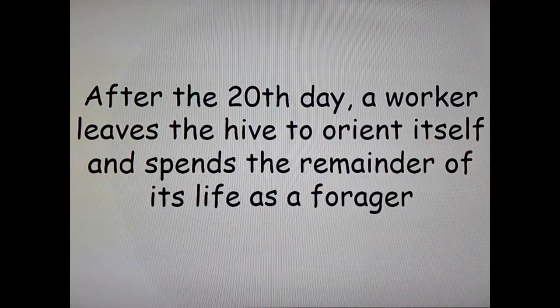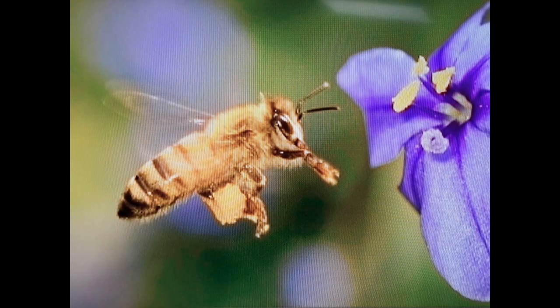After the 20th day, a worker leaves the hive to orient itself and spends the remainder of its life as a forager. And these are the bees that we find out in the wild, on the flowers and flying around. During the summer months, during the time that the flowers are blooming, worker bees typically only live about 60 to 65 days. The first 21 days is inside of the cell, developing from an egg to a larva to a pupa and then emerging. The next 20 to 22 days are as a house bee, doing all the work that's inside of the hive. The last 20 days of its life are spent outside as a forager, the bees that we see outside, the honeybee.